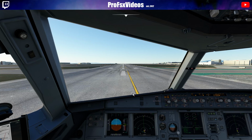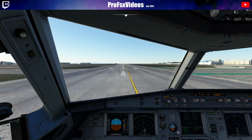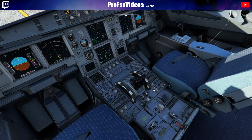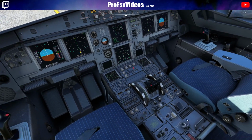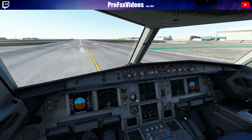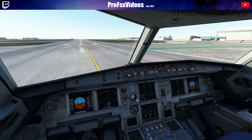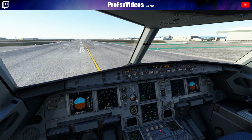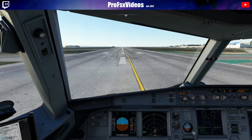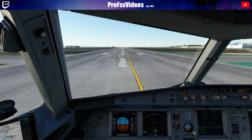Vancouver traffic, Air Canada 210 is departing runway 26 left on the Vancouver 2 departure. Okay, brakes released. Here we go, I'm ready for takeoff. Timer start. Vancouver traffic, November 667, descending the X3.